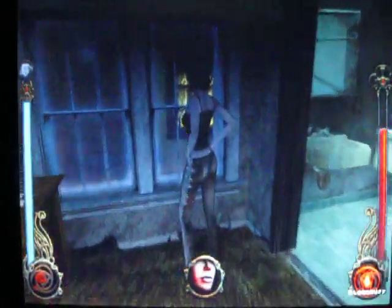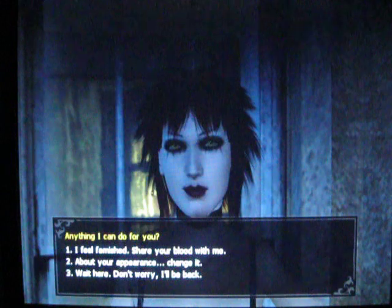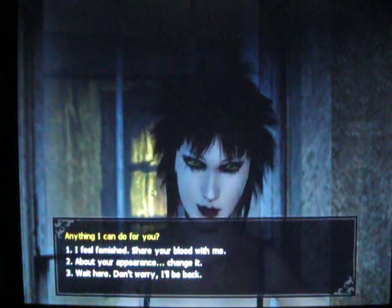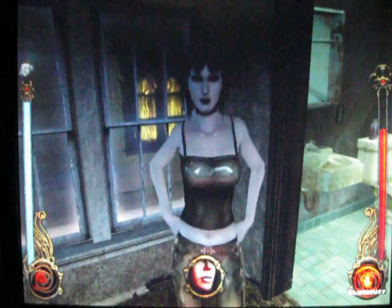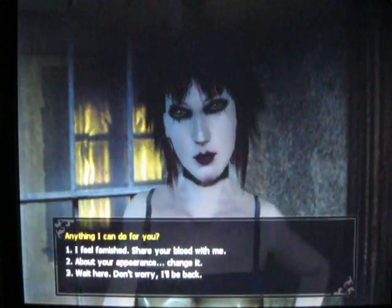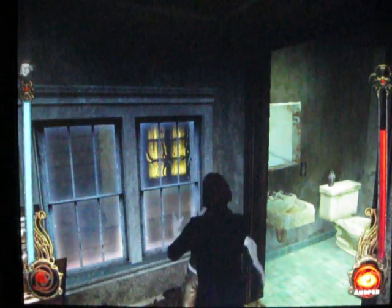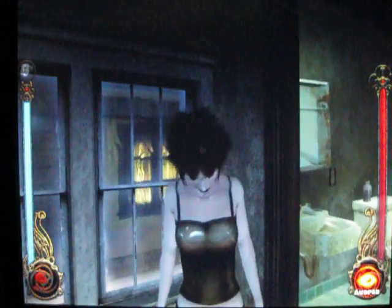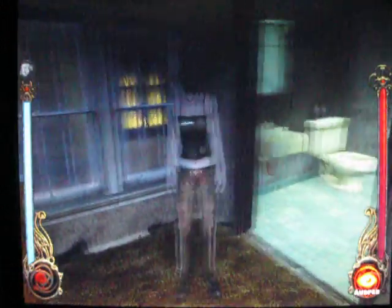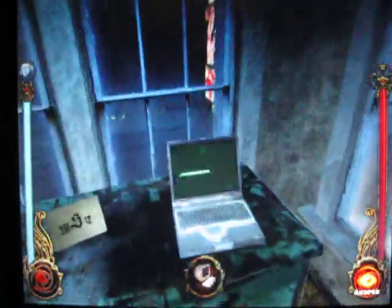And okay, yeah. Wow, the black hair is a bit much. Anything I can do for you? I feel famished. Share your blood with me. Change it. Well, actually, I could use a bit of a pick-me-up. Anything I can do for you? Let's go with, I feel famished, share your blood with me. And unfortunately can't talk her into going back to her redhead look, which would be kind of tricky, but yeah, that's not bad.